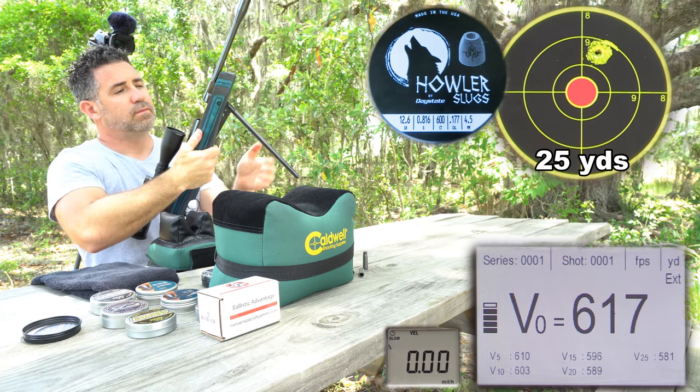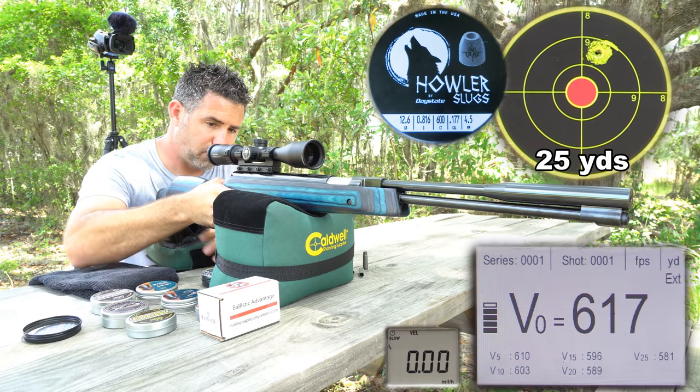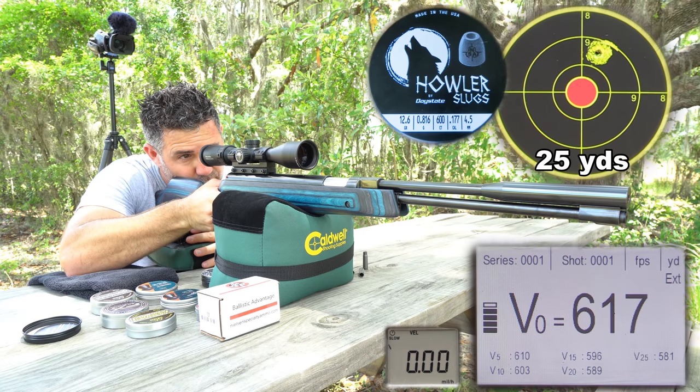I'd much rather shoot the lightest pellet I can get away with that stays within a velocity that'll keep it stable in the wind out to the distances that I'm shooting it. It's really as simple as that. So for this gun, 7.5 to 10.5 grain pellets are what I enjoyed shooting most.